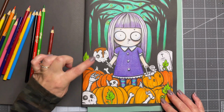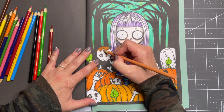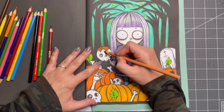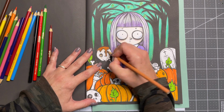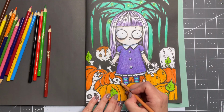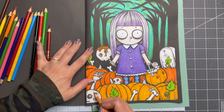Let's see. Okay, so for some of these white areas, the skulls, I'm gonna add a little bit of tan and then blue shadow too. So I'm just gonna go through, kind of shade just really lightly with this, kind of sketchy. And some of this line art that's already there. And maybe I'll fill in the eyes with this color. So yeah, just very kind of sketchy. We want them to look kind of dirty.